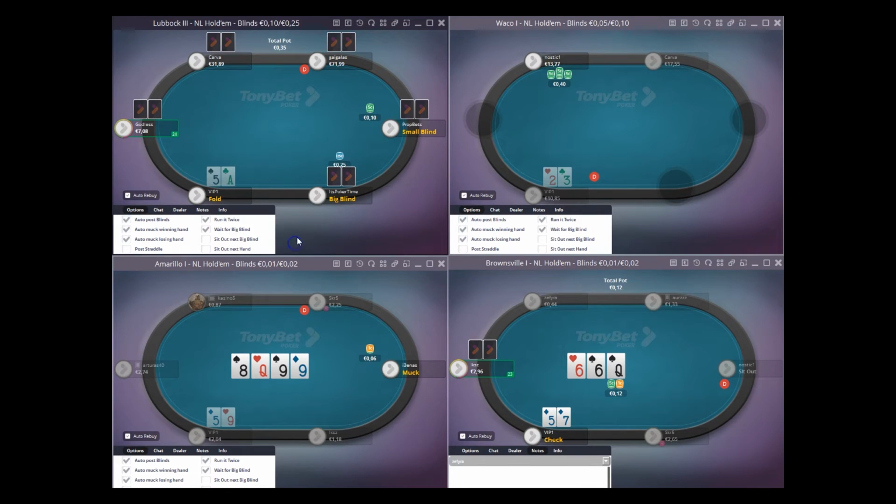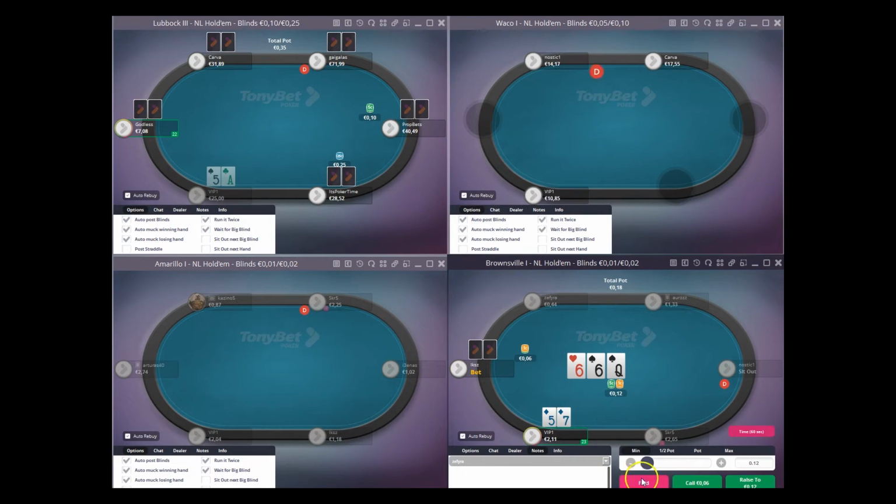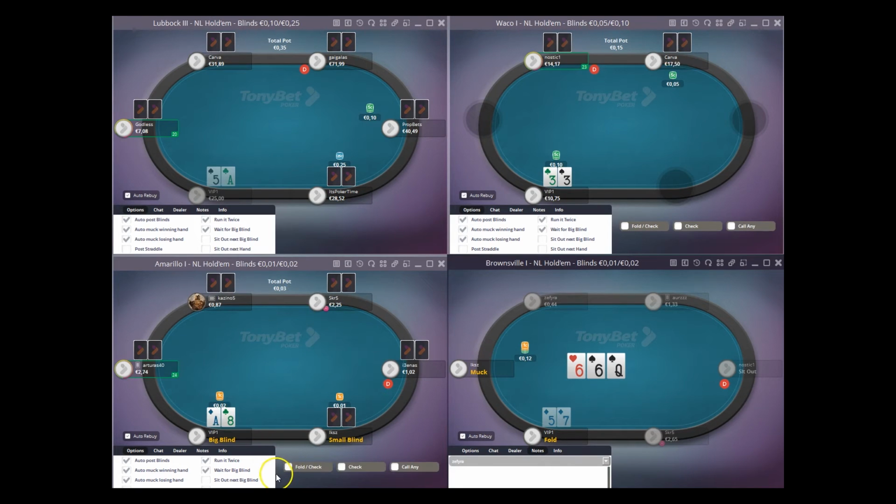5-7 suited, I peeled and gonna fold. Definitely want to see a flop with such a hand when we're getting a really good price.